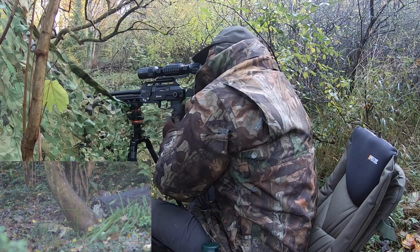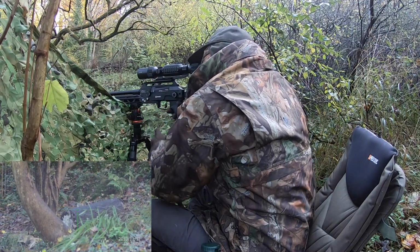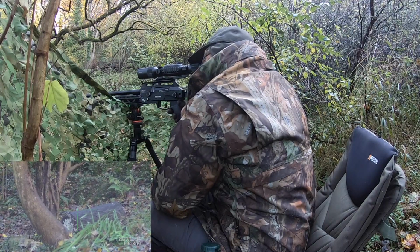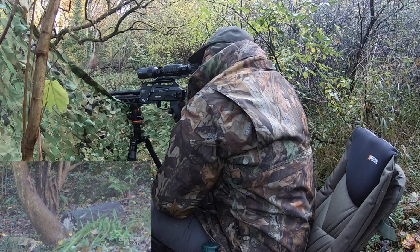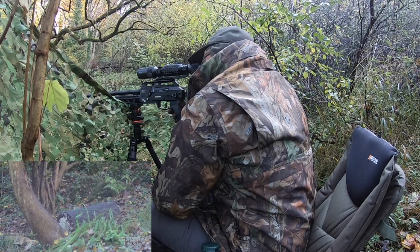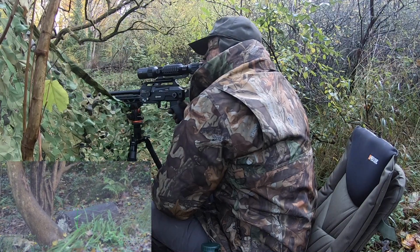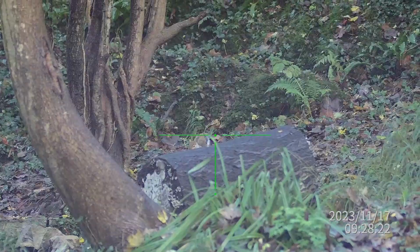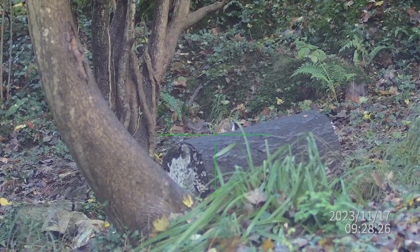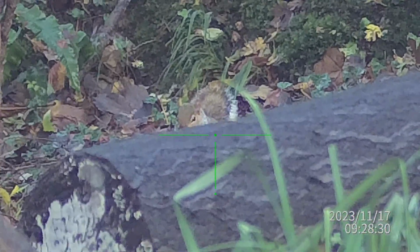Now this next one, I have been watching for absolute ages at the bottom of the feeder here, and he just will not present himself with a shot. But eventually, in just a second, you'll see, he just lifts his head up above this log. See, I've been waiting for ages, but here we go. I'm thinking, right, that's just enough for me to see, to get a good headshot.